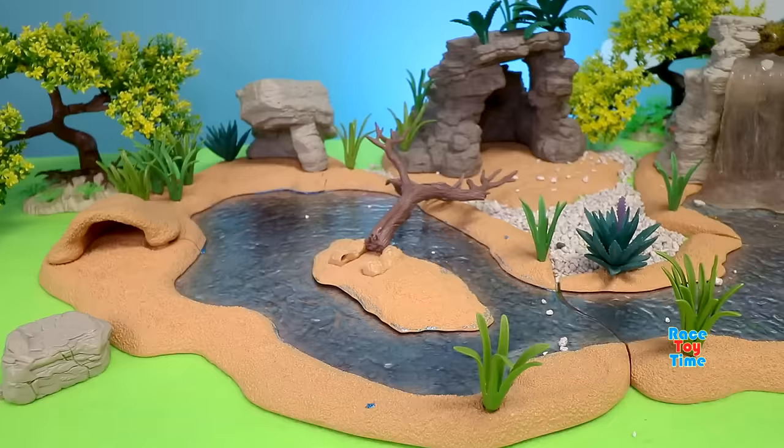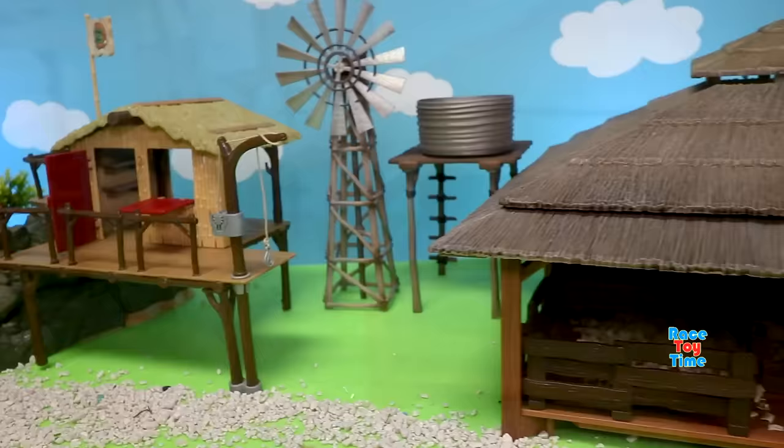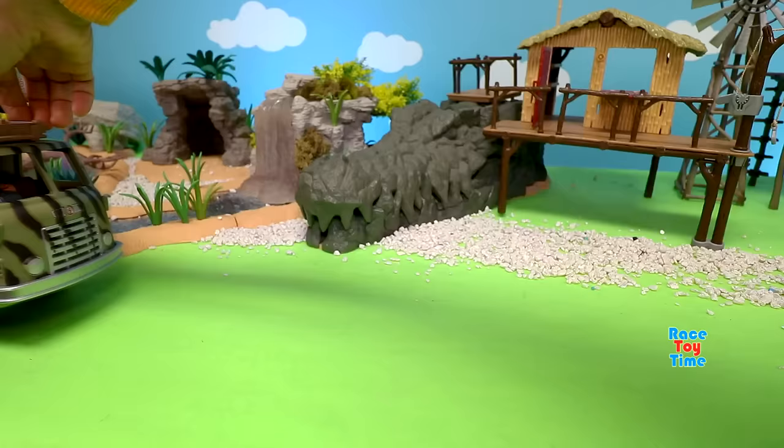Hey guys, today I'm going to show you my Schleich Safari Jungle and Forest Animal Toy Collection. Okay, let's get started. First, I'm going to show you my African elephants.